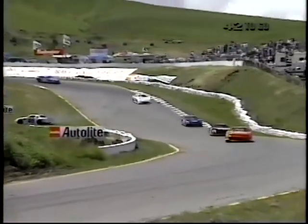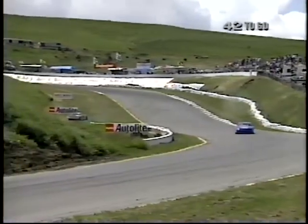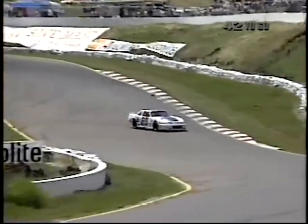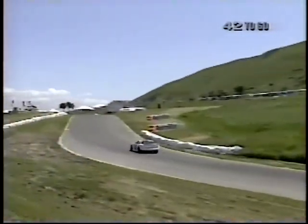Oops, around we go. Came off the corner. And another car is off the corner. Looks like it's very slick off that corner. As, who is that? The 25 car has spun, Terry McCarthy. But he has the car righted. He's on his way again.